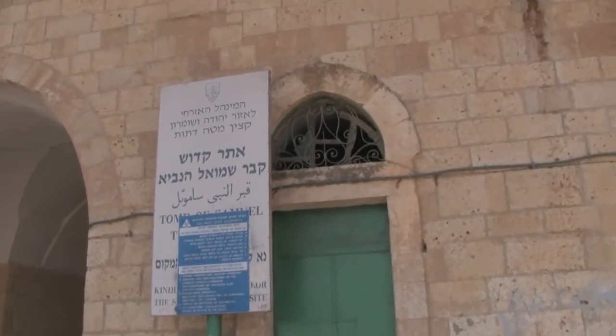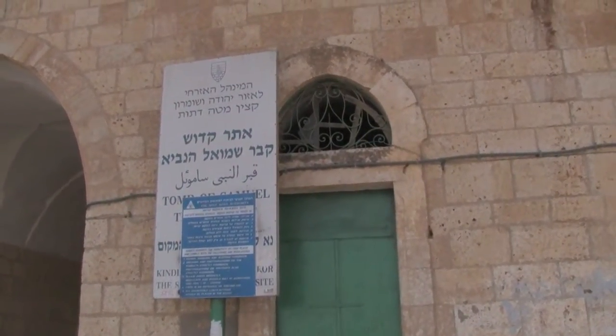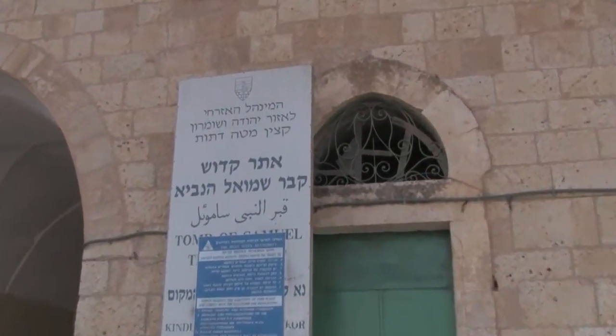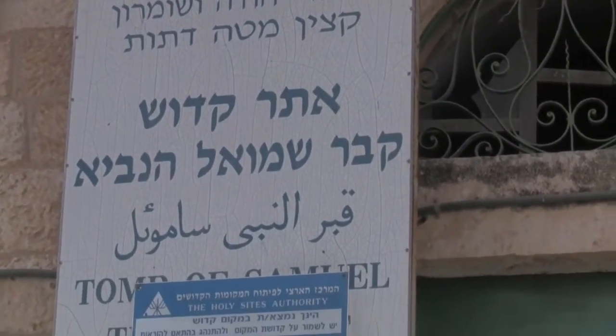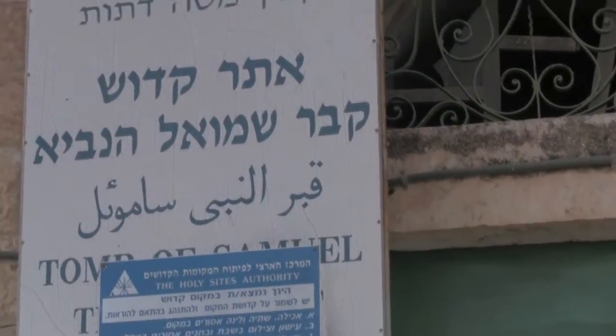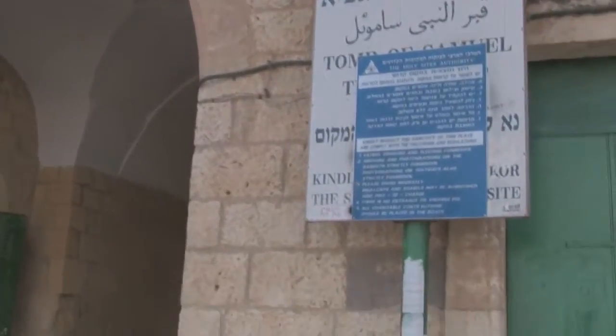That sign says here the holy tomb of the prophet Samuel, Shmuel Hanavi, in Hebrew there, and it says the same thing, Kabar Hanavi Samuel, in Arabic. You can see here the monumental entryway.